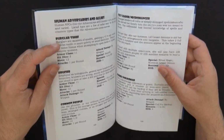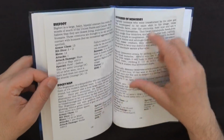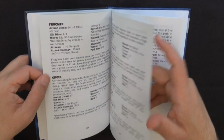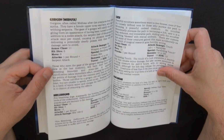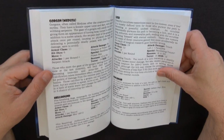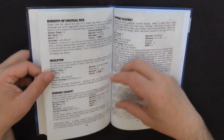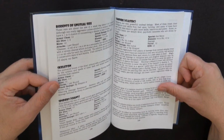Human adversaries and their allies, like you gotta have a town policeman. The Boogeyman is like it. Frogmen, ghouls, golems. The Owlbear is here in case you want to do a Stranger Things type scenario where they have to fight an owlbear, which I think is a great idea for a scenario. Vampires, so you could run a scenario that's like Salem's Lot or Fright Night.